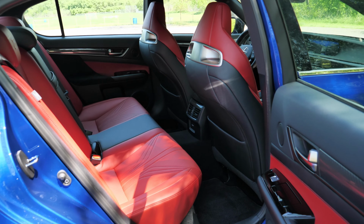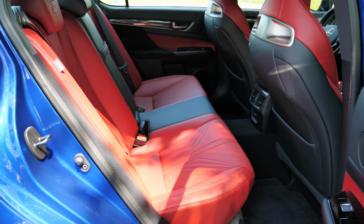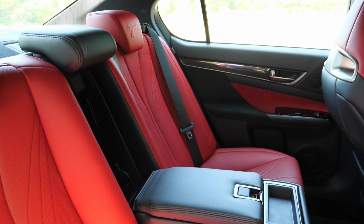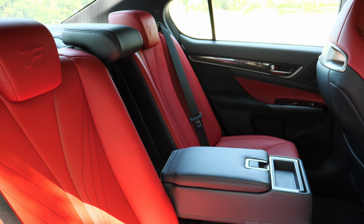Now when you hop inside the back seat of the Lexus GS F, you still get the same nice red and black materials. They're kind of sport bucket seats on the sides, and you could technically fit 5 people, but the middle has a large hump. And when I sit behind myself, I've got a little bit of space. You know, this isn't great space, but it's enough to make this a functional sedan.